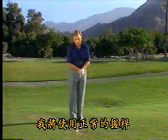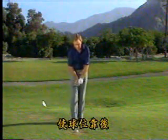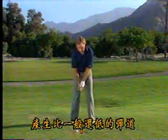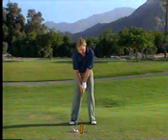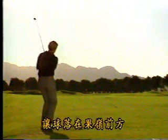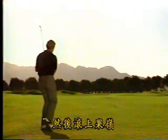I'm going to use my normal grip, play the ball back in my stance, allow the club to strike down, producing a lower than normal trajectory. Allowing the ball to land short of the green and run up on the putting surface.